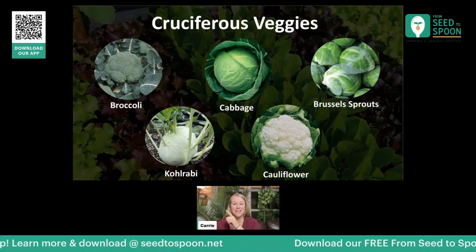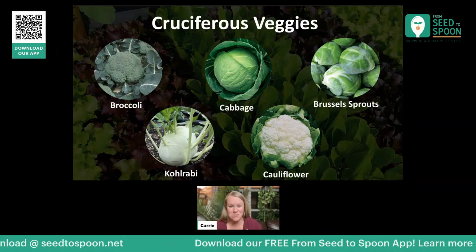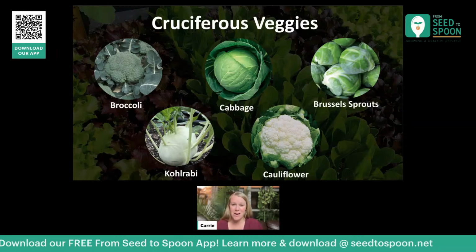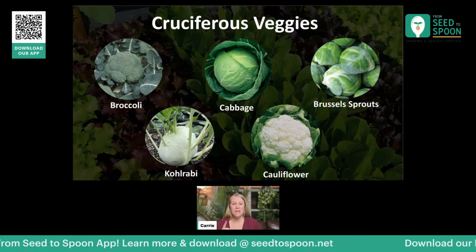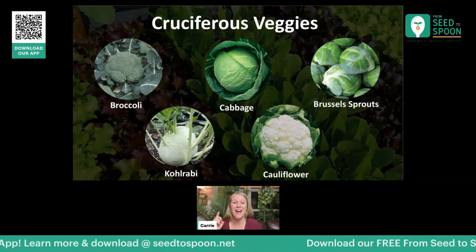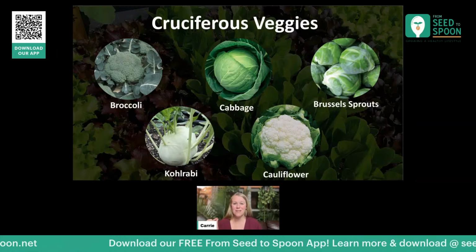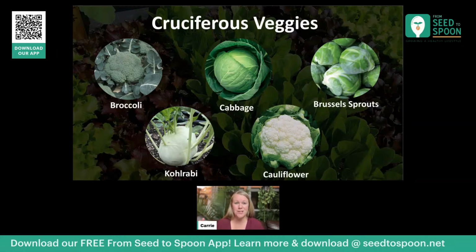And I've actually gone through and started each one of these plants right now inside. I have all of these growing right now inside of our biodome. There are so many different varieties, and I absolutely love them. I actually have a purple sprouting broccoli that I'm really excited about.